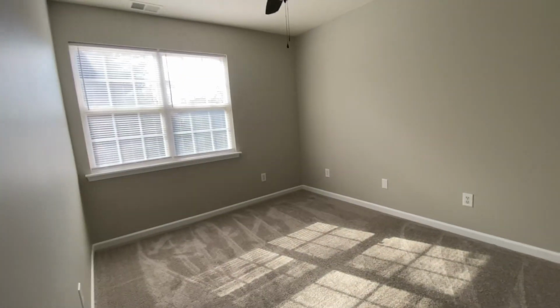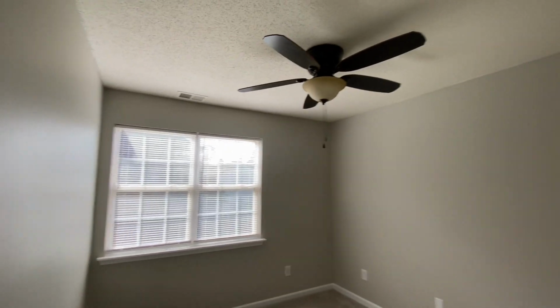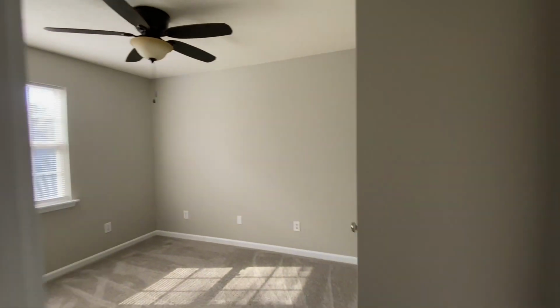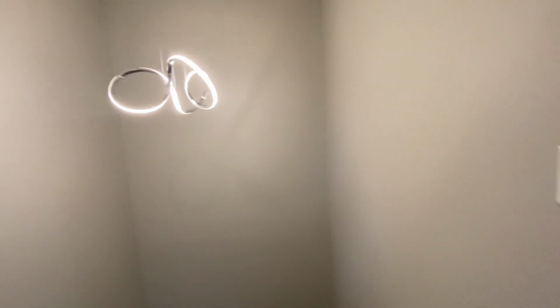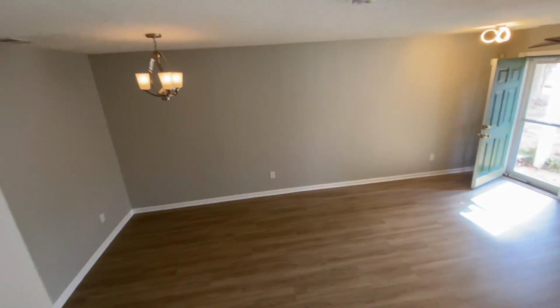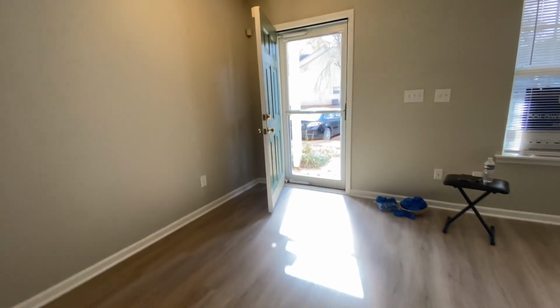Then you have bedroom number 3. Again, a lot of natural light comes in here. You do get a ceiling fan with that bedroom as well. And like I said, all the lighting has been updated as well. Kitchen appliances convey, listed for under $300,000 at 1,369 square feet. This home was built in 2001 and it has been really well maintained.